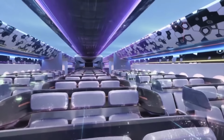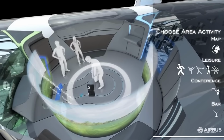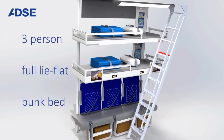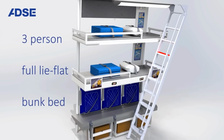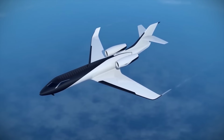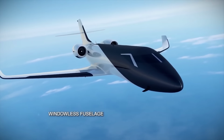What will an aircraft cabin look like in the future? A utopian experience with onboard spas and golf? Or perhaps a utilitarian nightmare with triple-stacked bunk beds and standing saddle seats? Let's count down the best new cabin ideas and what it will be like to fly on tomorrow's aircraft.